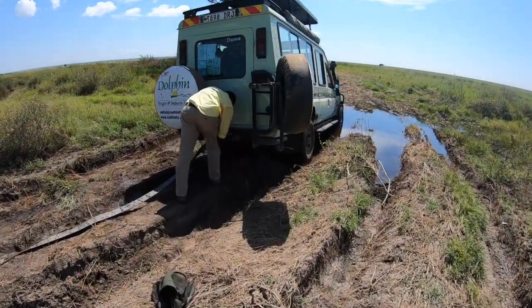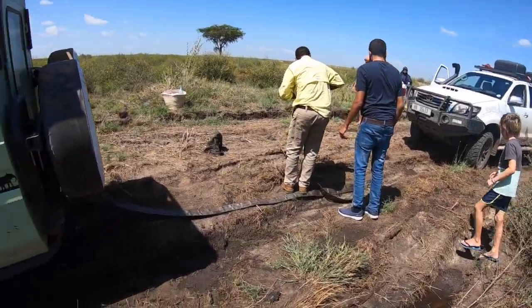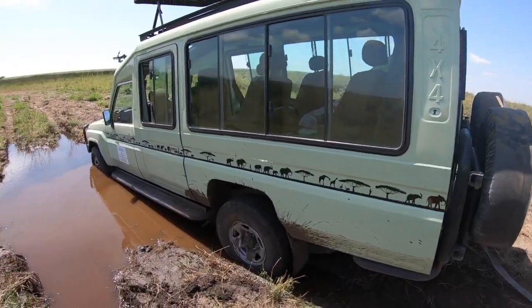We were driving through the plains of Serengeti, and we came across one of the lodge cars who's got a bit stuck in a sort of little river donga. So we're going to just help them out.